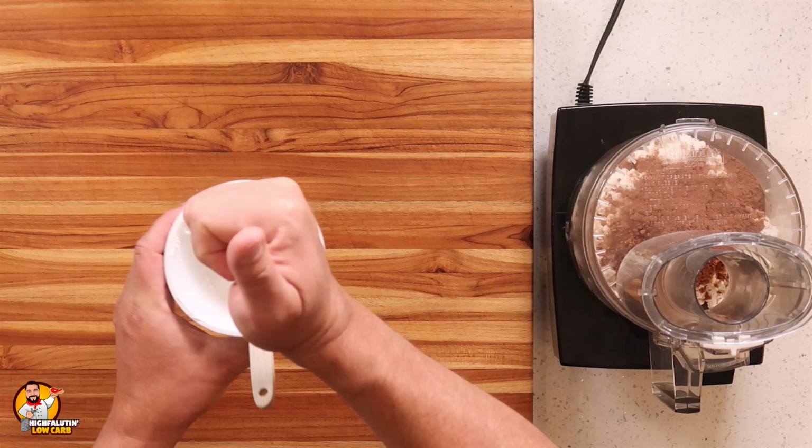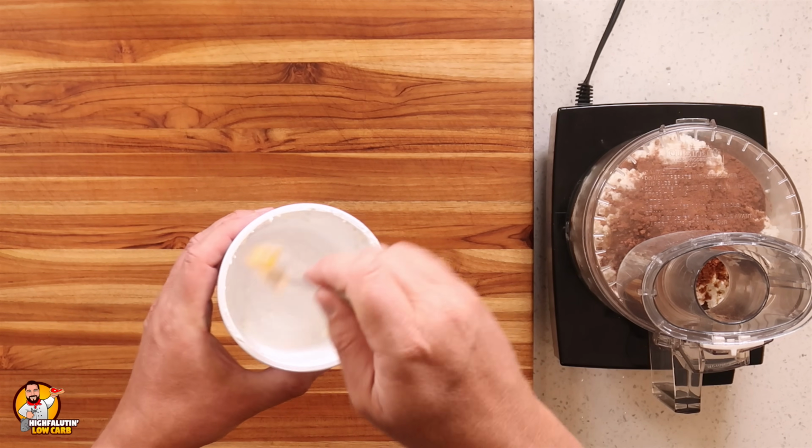If you're doing it with a stick blender in the container, you're going to have to take a little time and not make a mess. But I'm going to do that now. We're going to let this run, and then we'll be right back. See you in just a second.